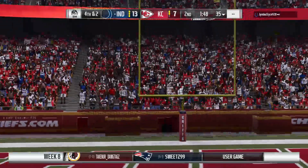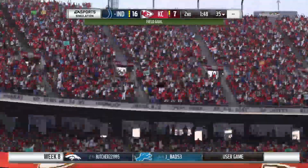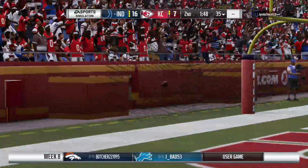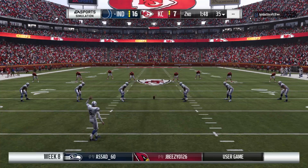And Bailey able to knock it through. And now it's a 2-score game at 9, 16-7. So that one is his 3rd of the game. Now, if you're wondering, that's only halfway to his career high, as he once had 6 field goals.